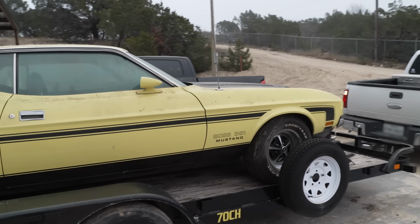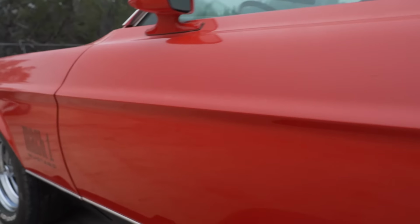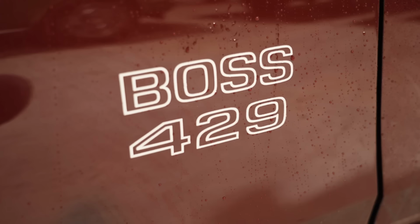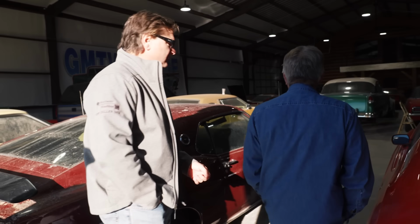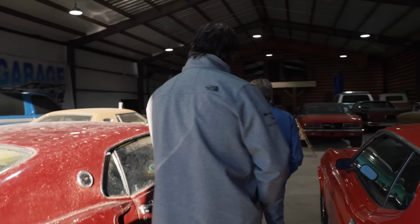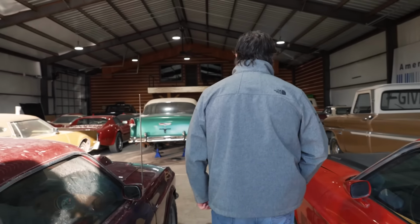So that's a '71, that's a '69, that's a '71. They call it a Boss 9, which is a big deal. Yep, 429. We paid a lot of money for these cars. Gary and Muffy helped me. Now, like I've said, I'm not the Ford guru. I send these to Gary, he says, get on it.